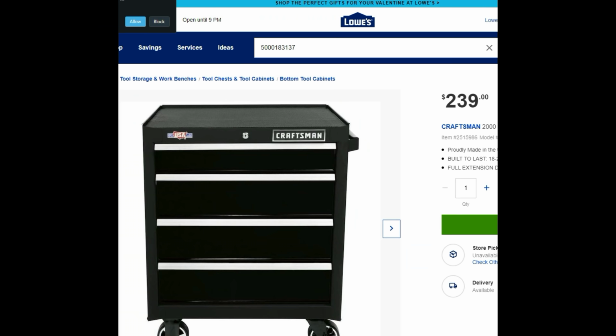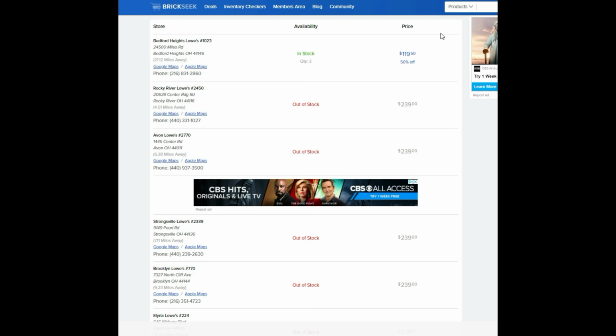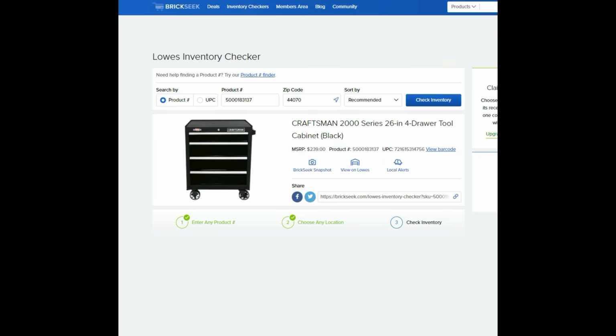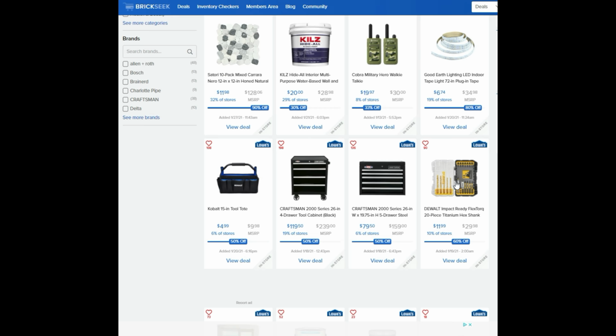That's where Brickseek can come in handy. Now, what I do is, once I'm here and I have that $119.50, I know it's in stock. When I go to the store, I'm going to search the rest of that area because Brickseek doesn't have everything. They use specific algorithms to check and see what's in stock and what Lowe's has dropped the price on, and then they post it on their website for you. So it's all completely legit. But again, not everything is listed on here that shows you the best deals.